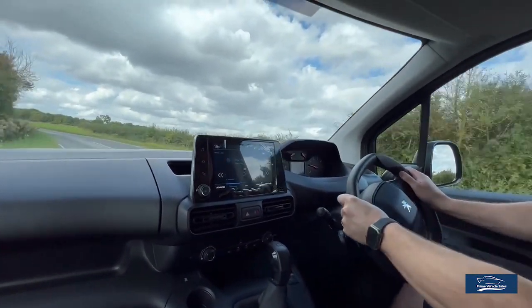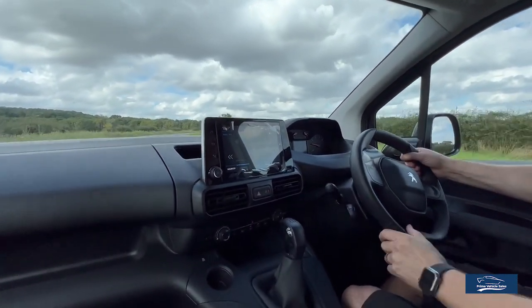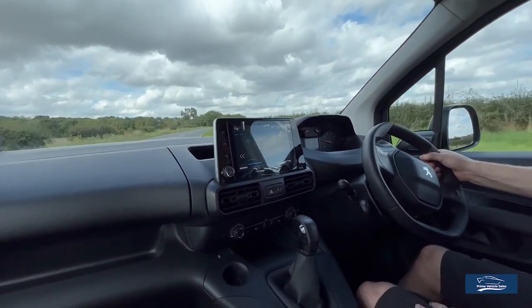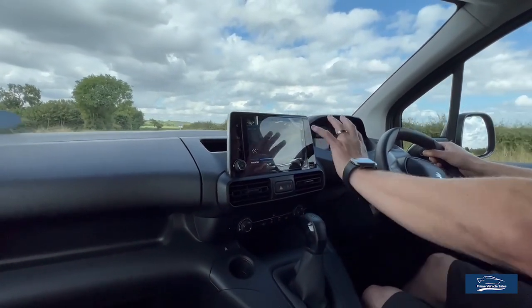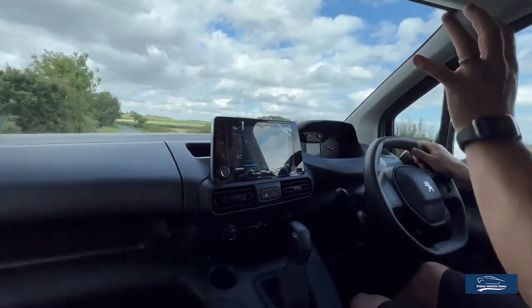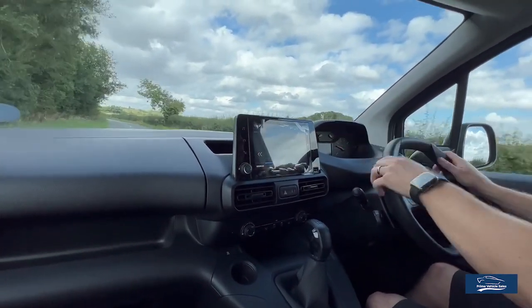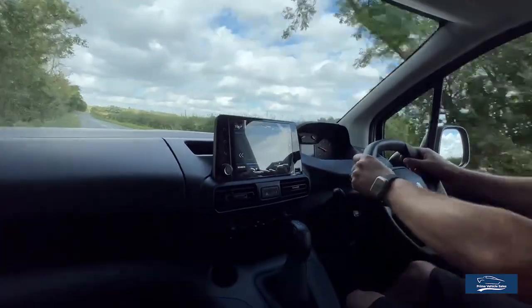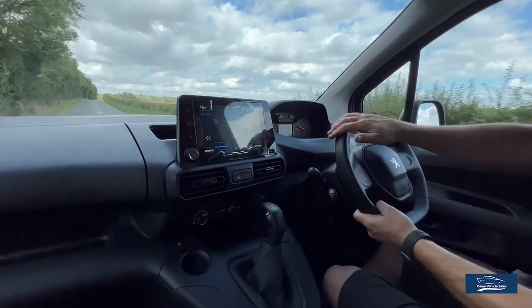It is in Nimbus grey, which is the dark metallic grey. As I mentioned, it is a professional, so it's quite a nice spec for starters. You've got aircon, it's got all the touchscreen with DAB, you've got Bluetooth, and it has Apple CarPlay and everything as well. You've got this really natty, cool little mini steering wheel, which is quite nice, flat bottomed as well, and flat at the top.